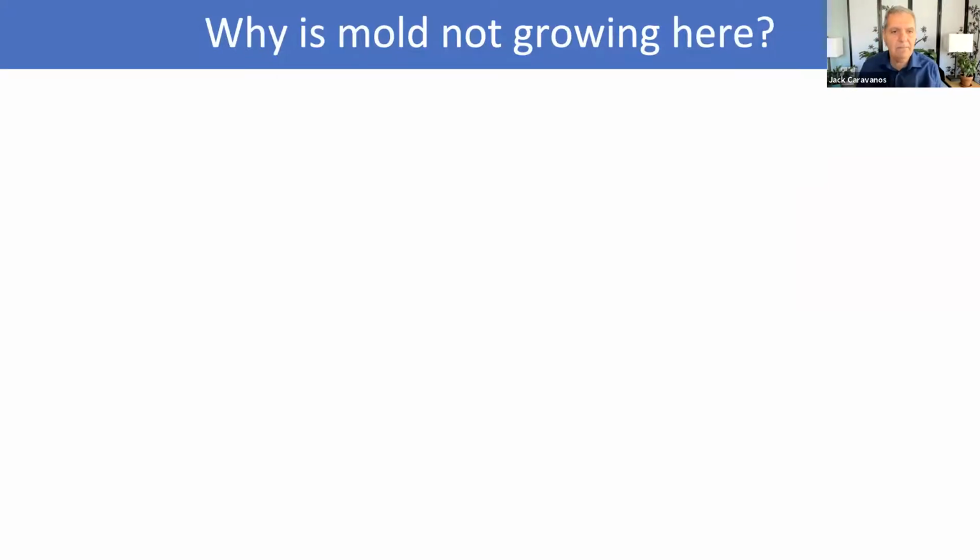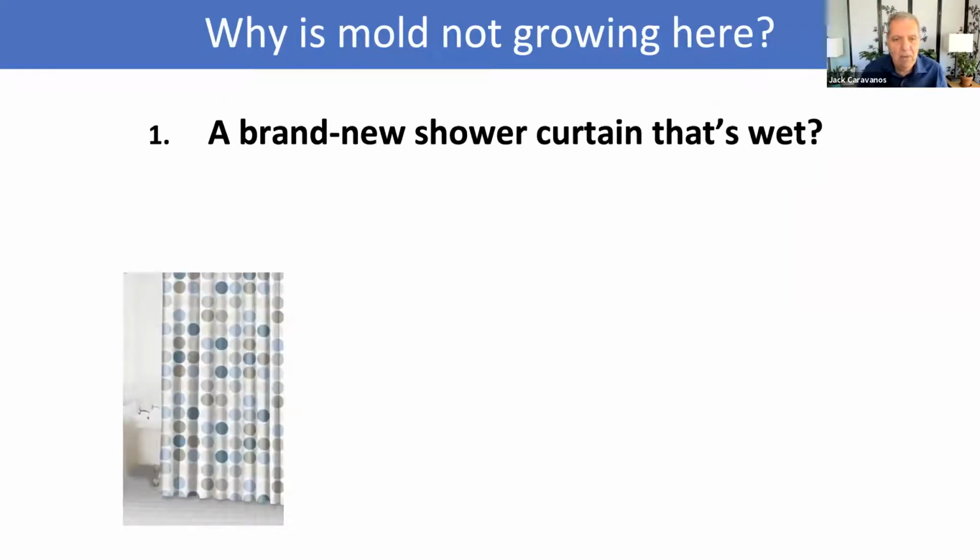And now let me do a little test here for you. I want you to think about, why is mold not growing on this brand new plastic shower curtain, even though it's wet? I think when you look at that Venn diagram of those 3 circles, you'll realize that it's wet, the temperature is good, but there's no food. There's no food on a brand new shower curtain. After a couple of months of using it, our body cells and soaps adhere to it, and the mold has something to eat, and you'll see the staining on shower curtains.